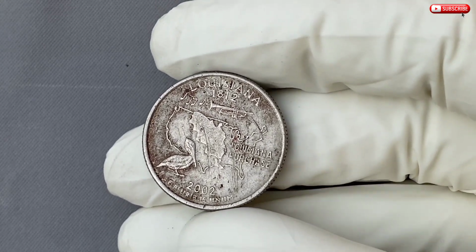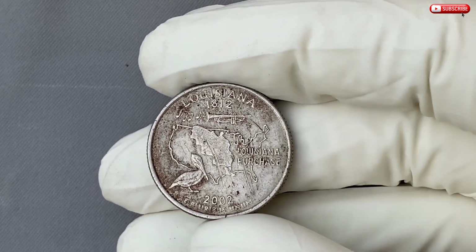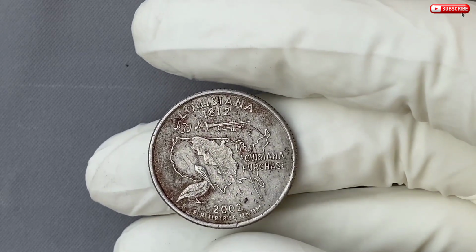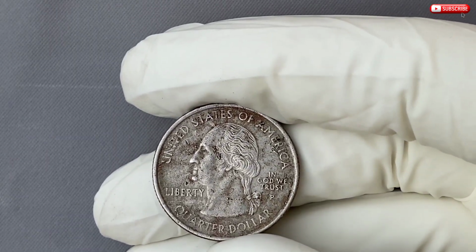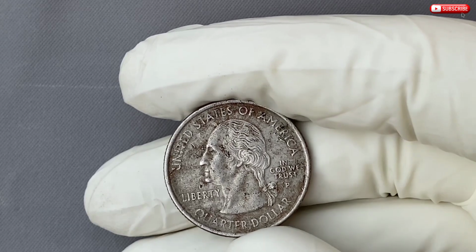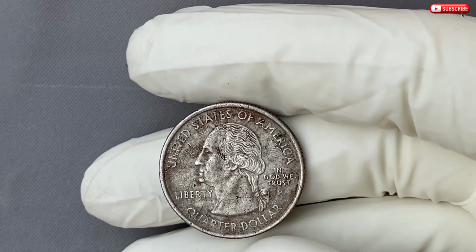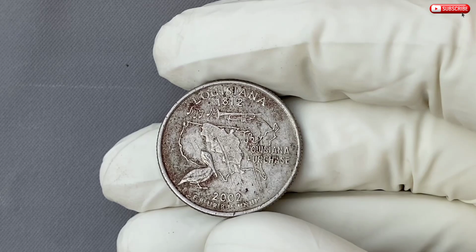Collectors also keep an eye out for minting errors, which can further increase the value of a coin. Errors can range from slight misalignments to double strikes, and when they occur, they can make a coin much more valuable. A coin that's slightly off-center or has other imperfections caused by a malfunction at the mint can be a rare find, and collectors are often willing to pay top dollar for these unique pieces. If you happen to have a 2002 Louisiana quarter with an unusual feature, it could be worth far more than its face value.